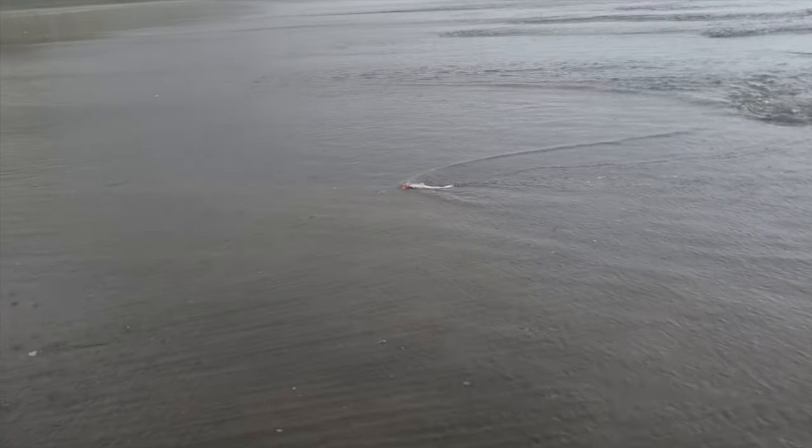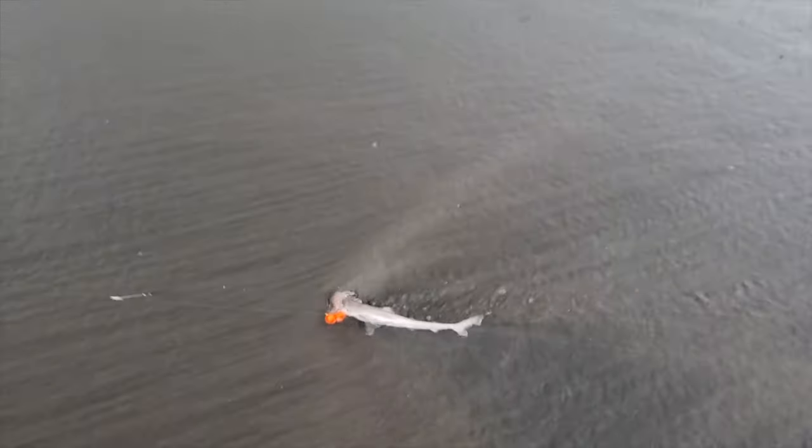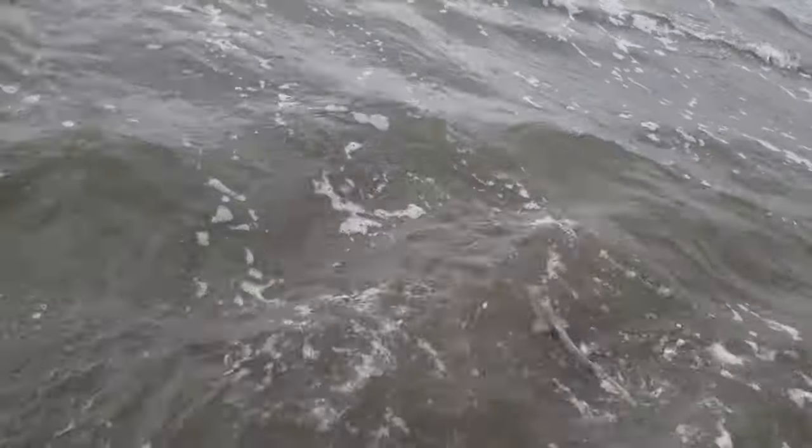What's that, another little rig shark? Or is that a... No, that's a little bronzy, I'll take him off. Send him back out. Yep, he's gone.